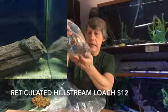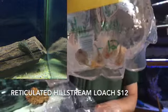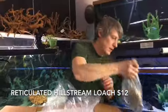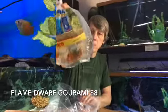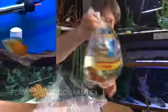And then, Sewellia lineata. This is the reticulated hillstream loaches. Looking really good. A little bit of size variation. Got some little ones, got some bigger ones. Awesome looking reticulated hillstream loaches there. And last for this order, more gouramis. These are flame dwarf gouramis. All the gouramis came in really nice this week. Not a clinker in the group. Even those licorice gourami look pretty amazing.